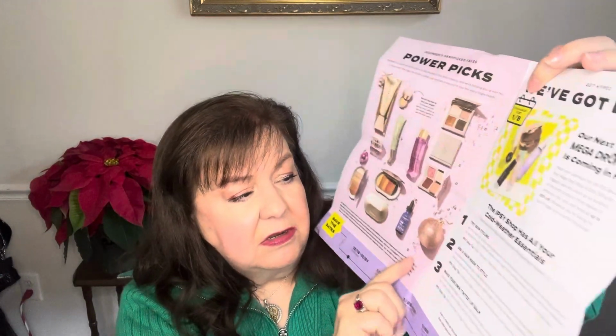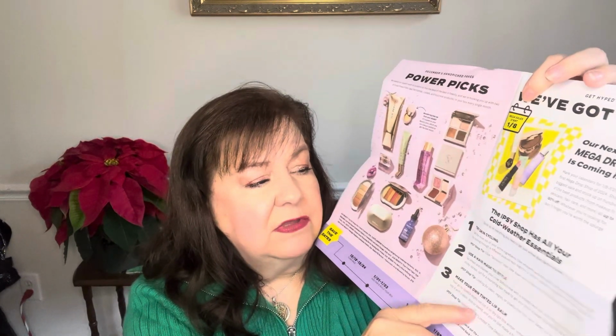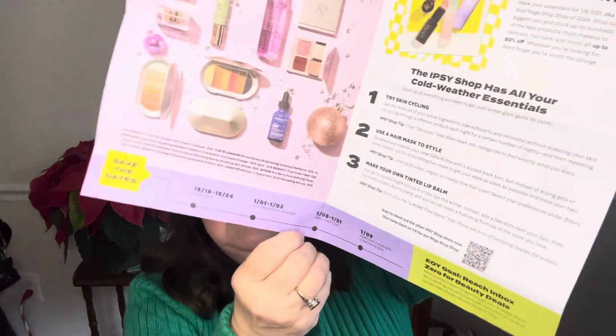Oh, by the way, it did come with this little thing that's got a couple of the products in here on the inside of it. But it also has some good tips over here, like skin dry cycling, use hair mask to style, and make your own tinted lip balm. I found the cycling through different products interesting, like you use the same cycle of products every night or every day. Then it's got some important dates on the bottom. So I'm glad they're putting something in here.